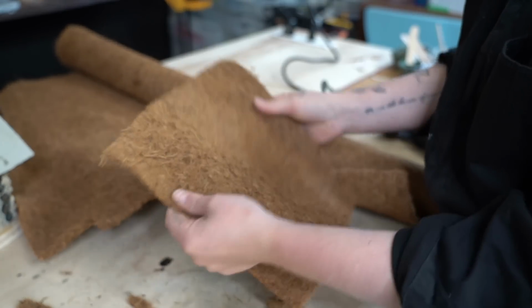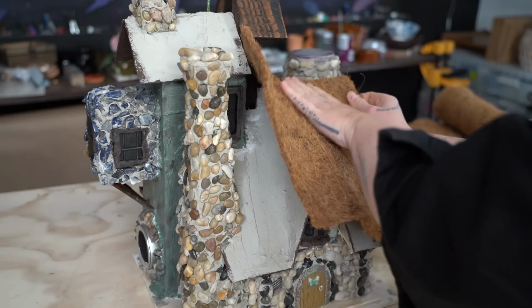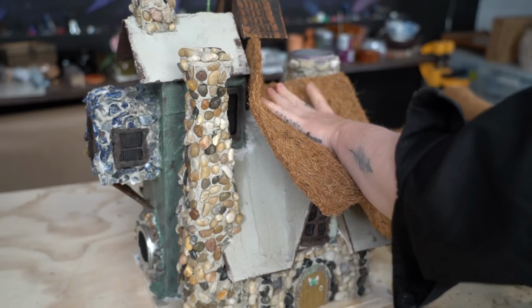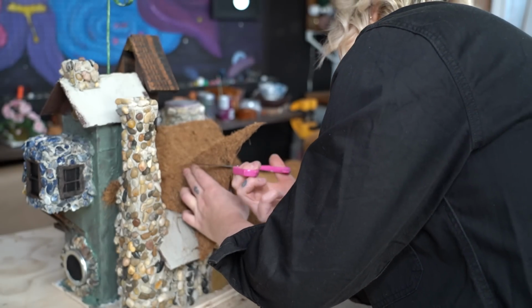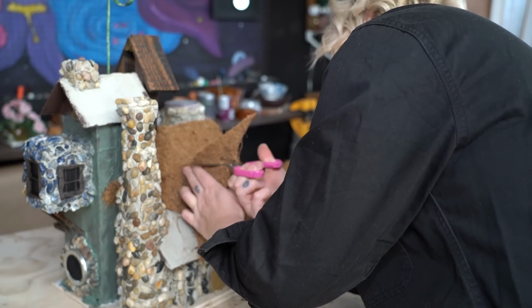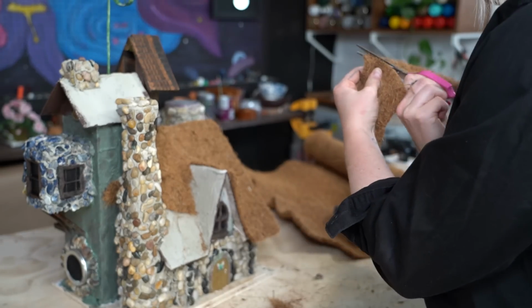I am so happy I had this material left over from a project I did almost like 2 to 3 years ago. I guess hoarding DIY materials does pay off once in a while. For this, I simply measured my roof dimensions and just cut it in sections. That cocoa mat can be pulled and formed, so it made the perfect material to play with for this rooftop.